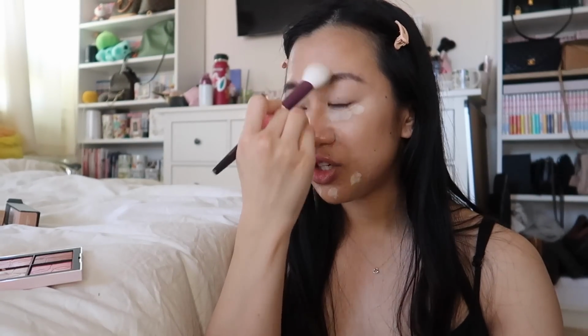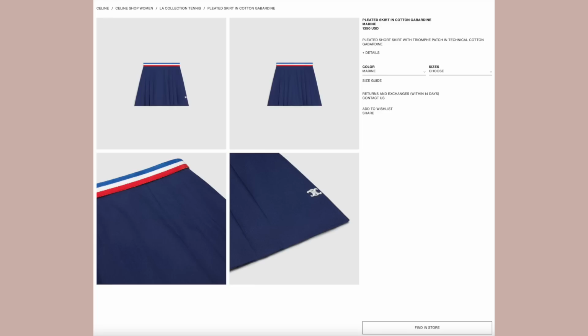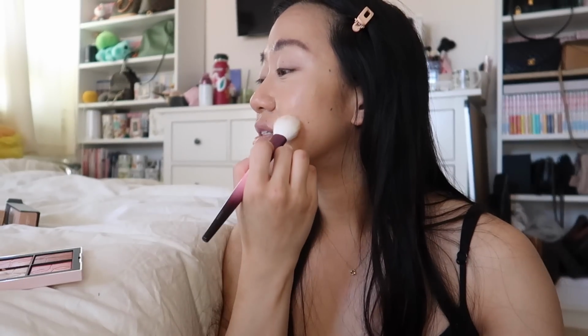They also have really cute ready to wear. They have skirts, and you guys know me, I love tennis skirts even though I don't play tennis. And then I also really like this sweater vest that's really cool as well. Honestly, I just love this collection. I think it's so, so cute.